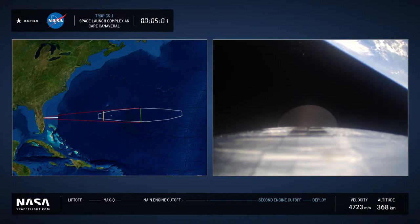You can see on the left there the path that the rocket has traced so far on its trajectory, pretty much due east, right down the center of that corridor. 5 minutes into flight, everything looking good. And we're going to expect this burn to continue until about 8.5 minutes after liftoff. Yeah, the 8.5 minute mark, that's when we will receive the second engine cutoff, and at that point we'll be payload deployment.